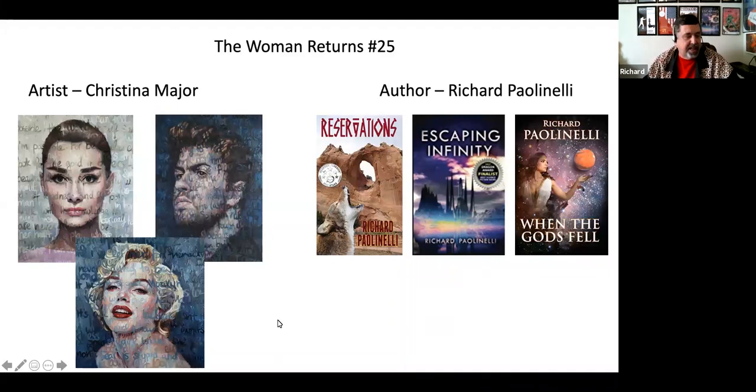The next two are science fiction fantasy, and I've done both those covers because by the time these came out, I had just gotten hooked into doing them. You know, I wanted to do the covers now. But I did get some help on Escaping Infinity. I should say there's an artist in Germany who gave me permission to use a big portion of that background element.